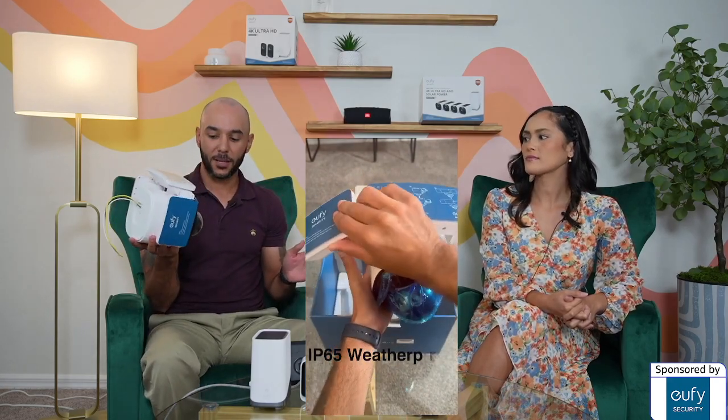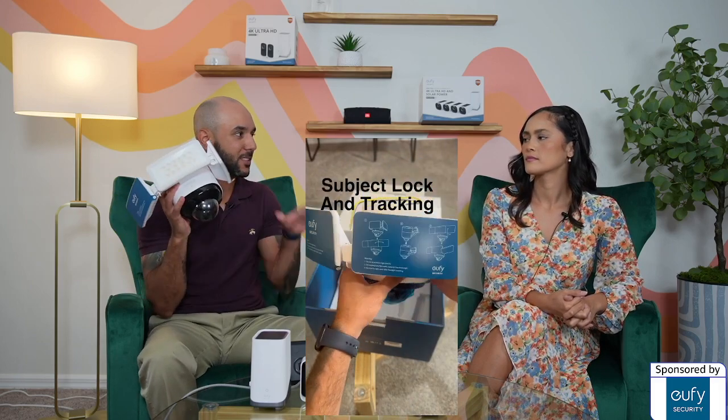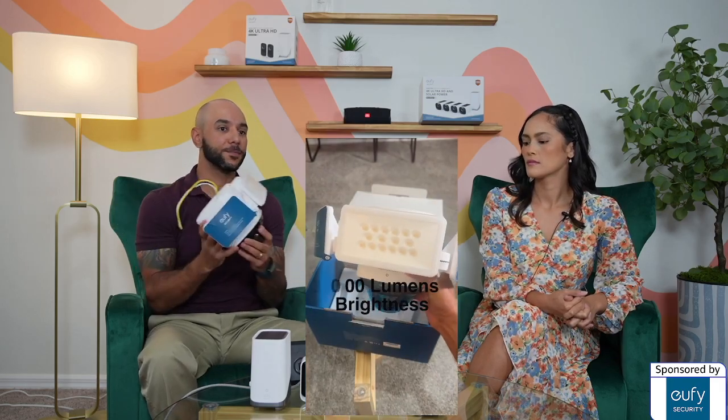Yep. This is an amazing camera here. I'm very impressed with the 360 floodlight camera, the pan and tilt 360 capabilities. They've really thought of it all, I feel like, with this camera.